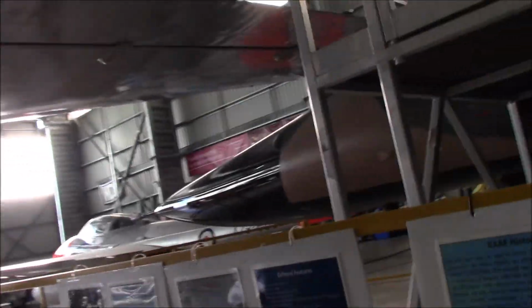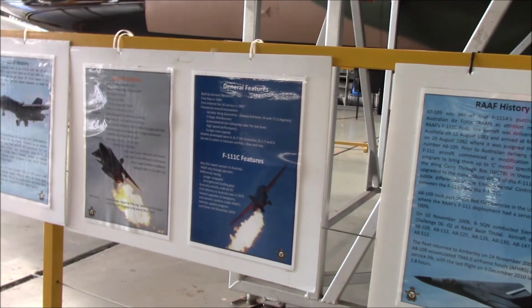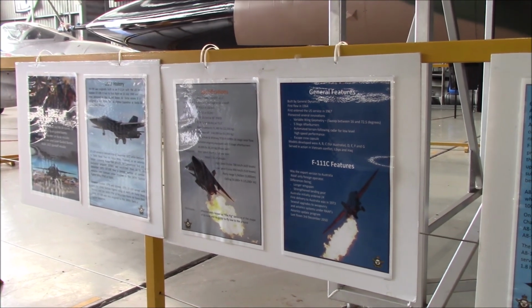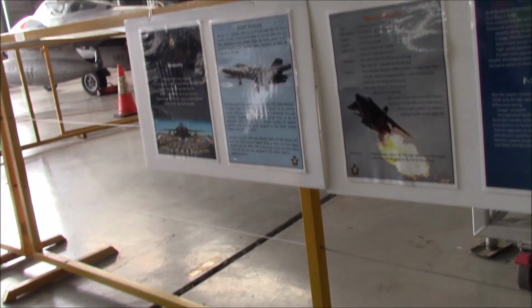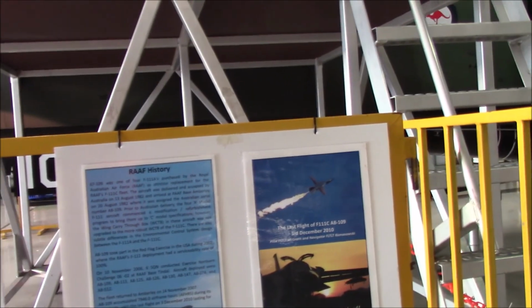They're a pretty impressive aircraft, of course, twice the speed of sound, and even at low altitude they had terrain-hugging radar, so the pilots couldn't fly them, but the computer could fly it. And you can see from there the type of armament they had under the wings. It was quite astronomical that they could ever fly.